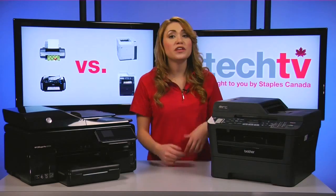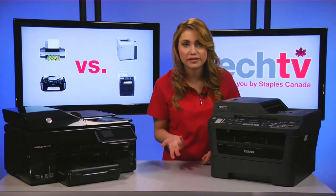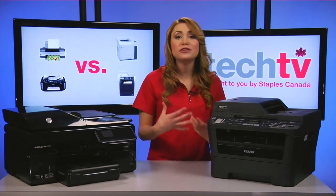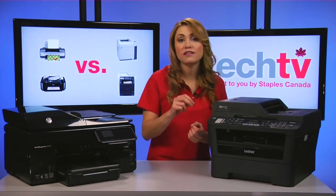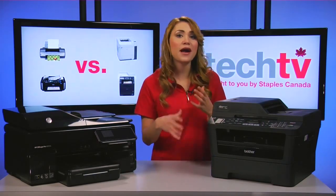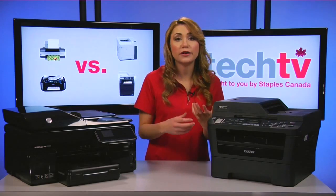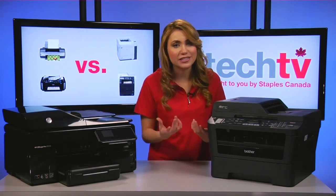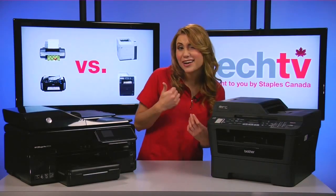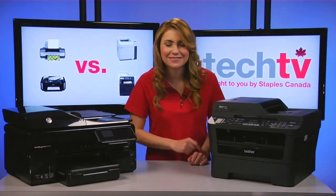Lower-end lasers with an affordable price might rely on expensive toner cartridges. So instead of looking simply at the cost of the cartridge, look at the cost per page to get a better idea of how much money you'll spend over time. A cost per color per page of 3 to 5 cents is average these days. Anything higher is expensive. Anything lower is a good deal.